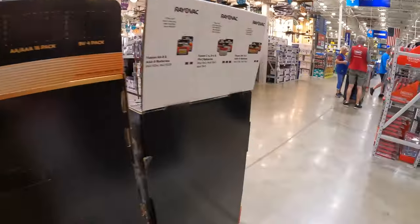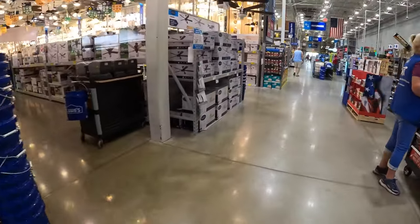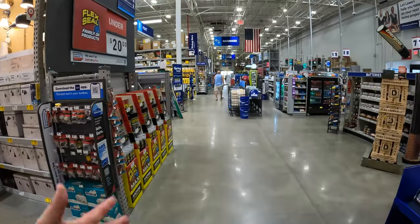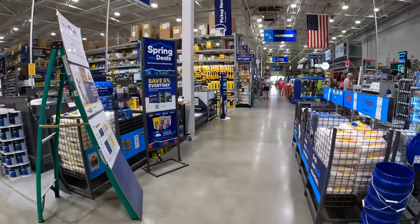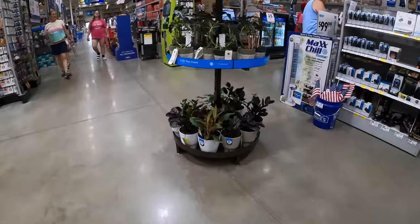Then I believe that they might have a few more sales for Cobalt over here and DeWalt. Oh, I'm excited about 4th of July, you guys. And it's also my birthday, June 20th. I'll be turning 41. So we will see how well this stuff goes.